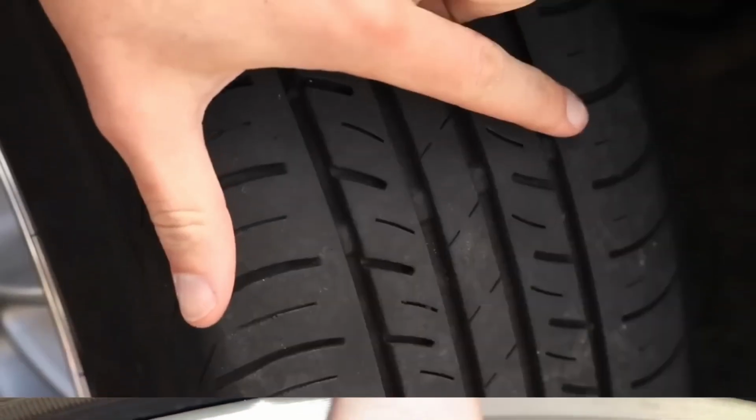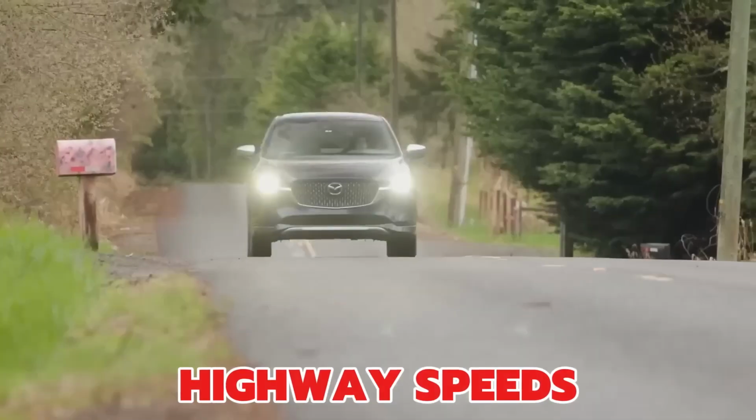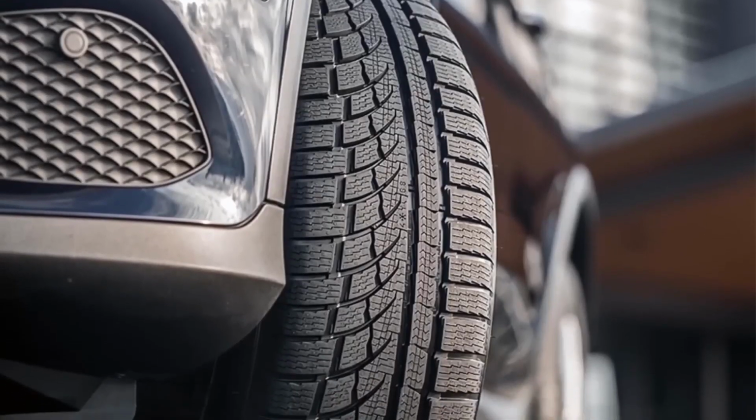The mistake that silently weakens steel belts, destroys rubber from the inside out, and can send your car into a deadly spin at highway speeds. And once you hear it, you'll genuinely never look at tire pressure the same way again.